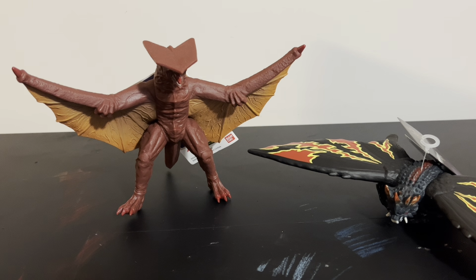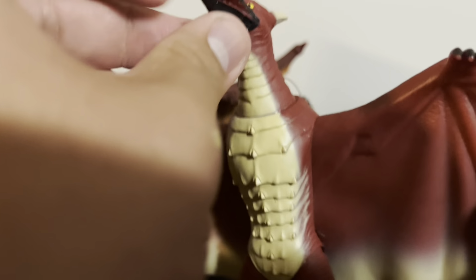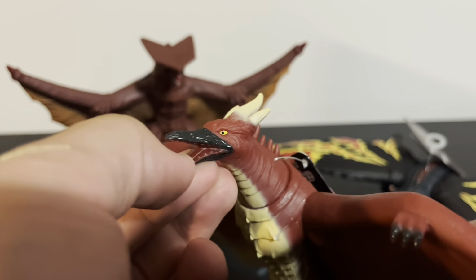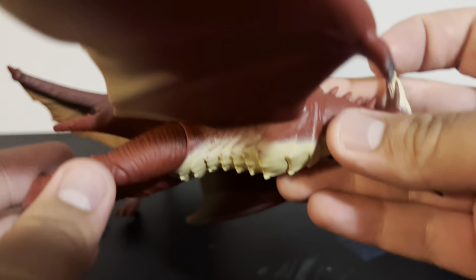And last but not least, probably the one I'm most excited for, since I've been meaning to get the older Movie Monster Series figure of this guy, but thankfully they did a remold of him. This is one of my favorite incarnations of the character. All right, here we have Fire Rodan. A bit of a bent beak, but it's vinyl, and these guys literally came all the way from Japan. But yeah, Fire Rodan from the Heisei series, and he looks really nice.